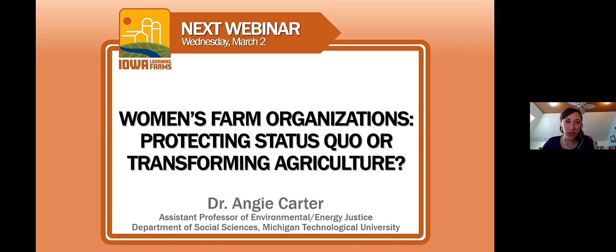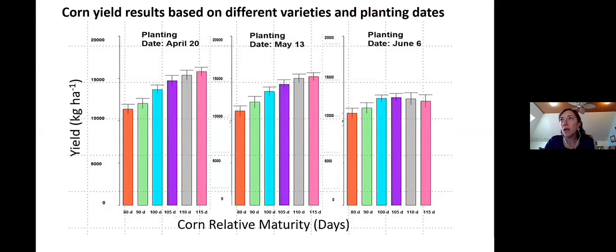Right. So make sure that I'm clear about it. Let me see actually if I've got a slide or two here. This is essentially a representation of what they did in the field, which was to plant in about mid-April or toward late April, mid-May, and early June. You can see pretty clearly that there was a decline once planting into June, but if you looked at the same comparative relative maturity, 115 day planted in April or May, there were not differences.